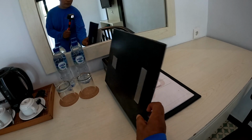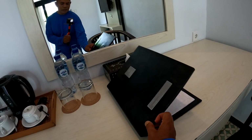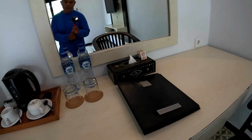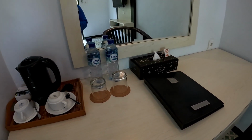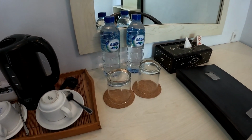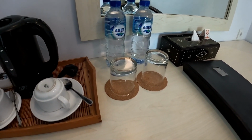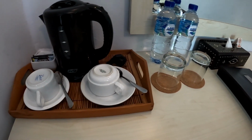Let me open it up. Room directory, I don't know what that means, but it's so cool. It is cool. And 2 glasses of mineral water. I mean, it's 2 bottles of mineral water and 2 glasses. And these are 2 cups.